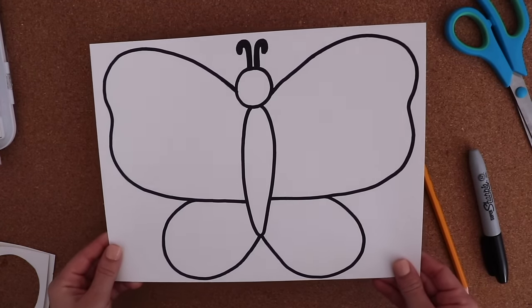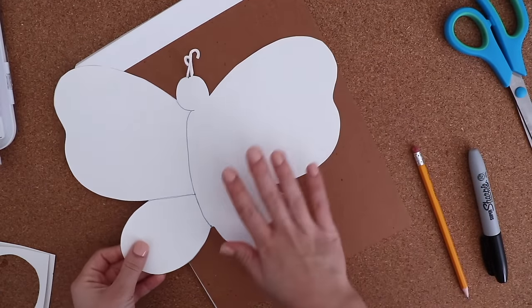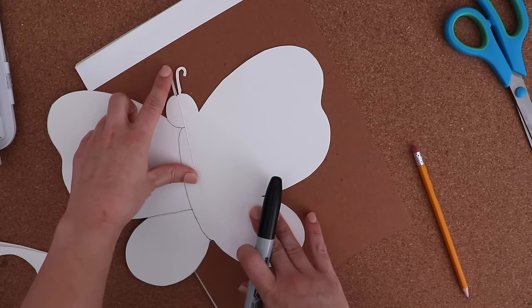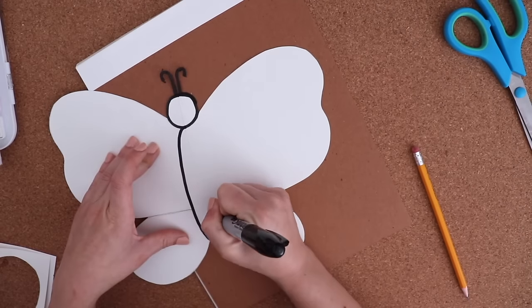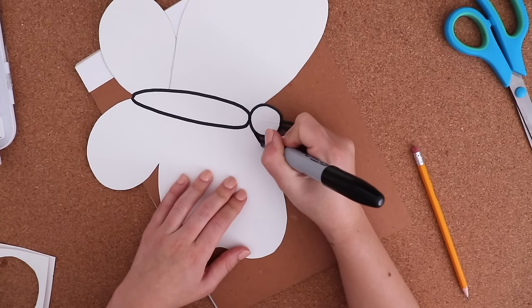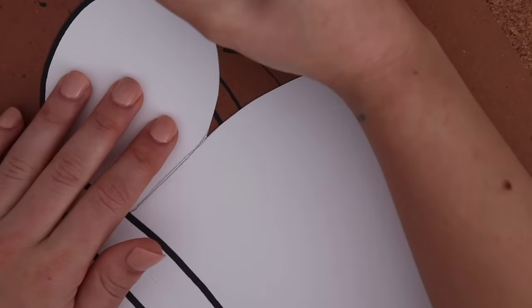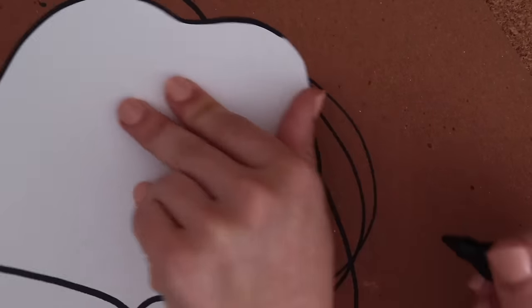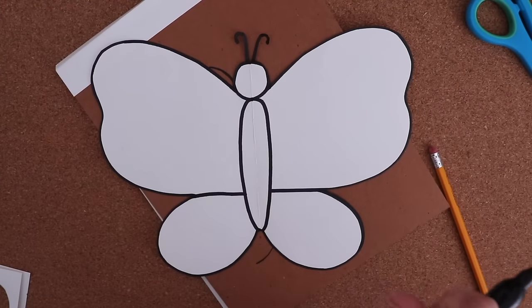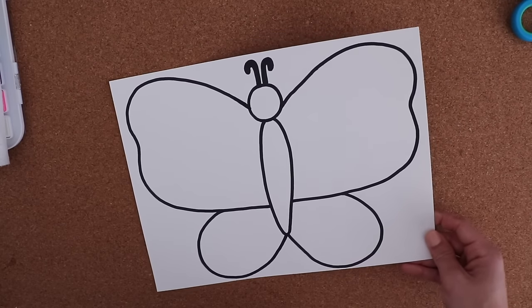Looks great. The second way to make your butterfly is by outlining our original cutout. I'm going to use the back of this pad of paper underneath my cutout. I'll be drawing the outline and some of that black marker will go off the edge, and I don't want to mark up my table. I will outline all the same parts, the head, the oval body, the antenna, and connect the wings. Now you have a butterfly that has no background. Whether you traced or outlined, continue with whatever version you like best.